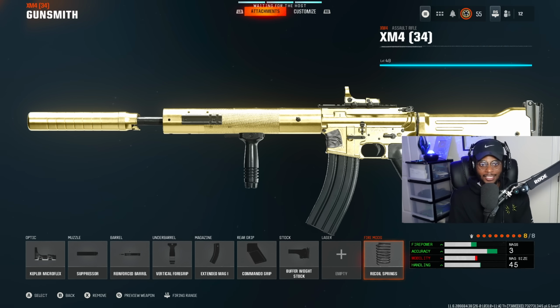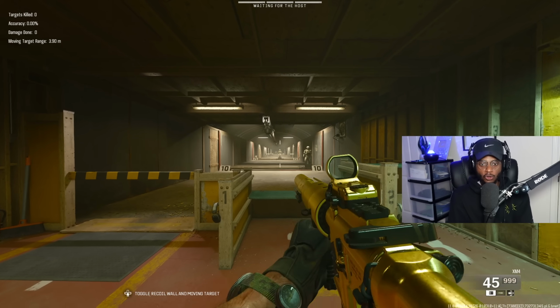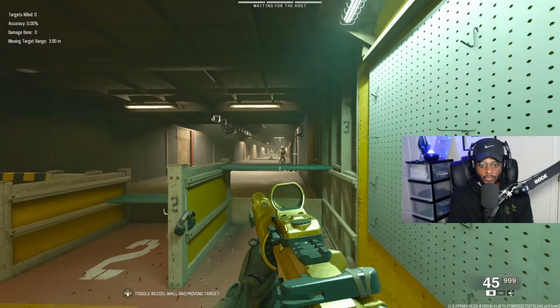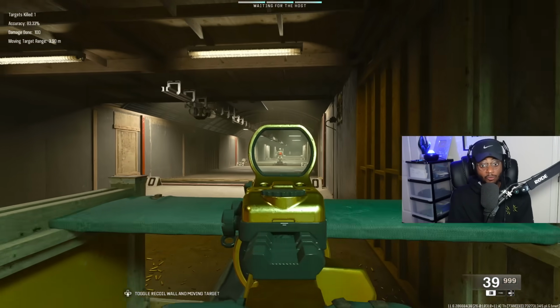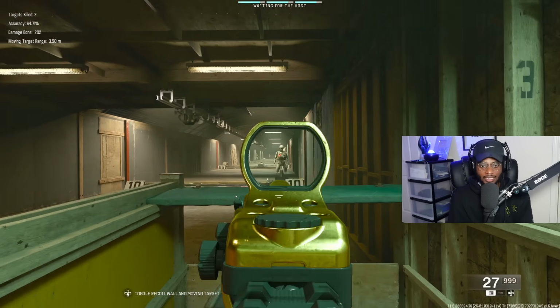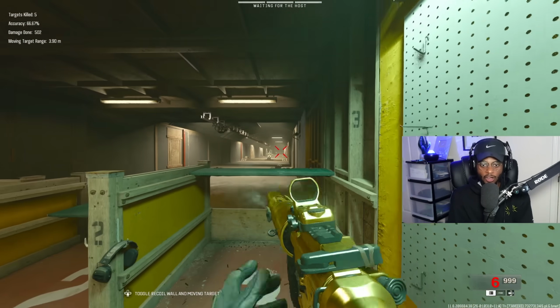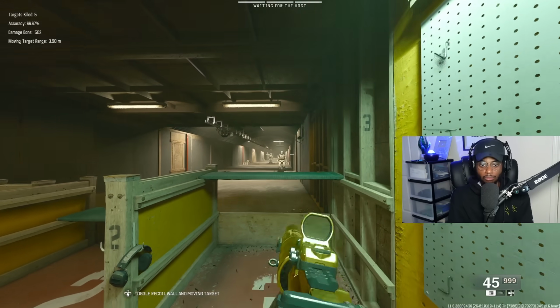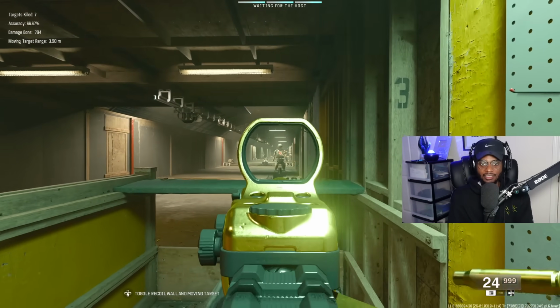It's not going to be nearly as good as the 8 attachment build because you can seriously remove all the recoil with this assault rifle. As you guys can see, we have a fast sprint out speed, ADS speed. Relative to what this weapon can do, I mean, it doesn't move, guys. It is a point and shoot laser beam because we are rocking that buffer weight stock. This is broken on this assault rifle, and I highly recommend you guys going ahead and giving this a try.